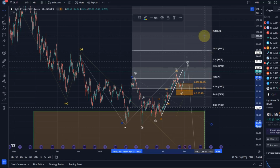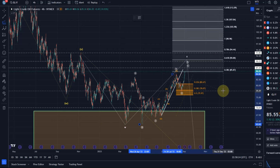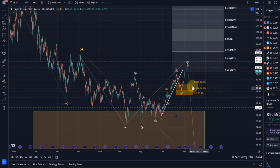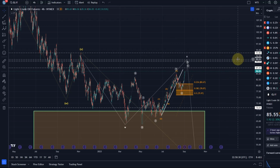Also, another level to watch is to take the length of waves 1 through 3 and then go to the low of the 4th wave, and we get some FIB extension levels. Here there's a bit of a cluster at around $90 to $91, so that's one to watch. I think these are all the levels to watch. So we've got 87.50, basically 90 to 91 and 94. At the moment, it seems like it wants to push higher for now.